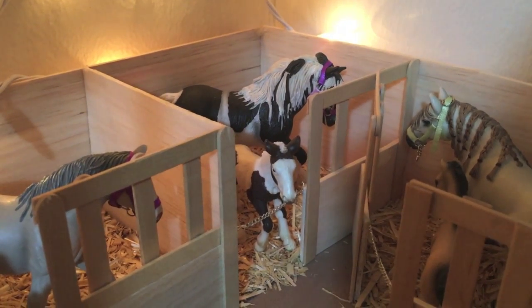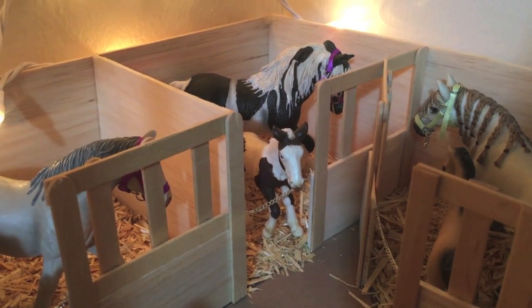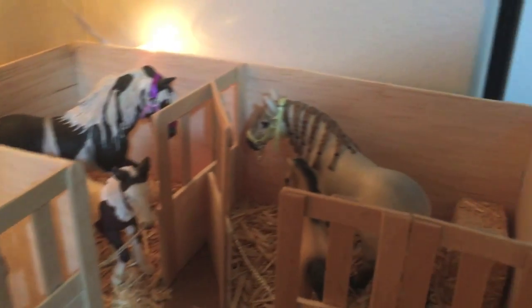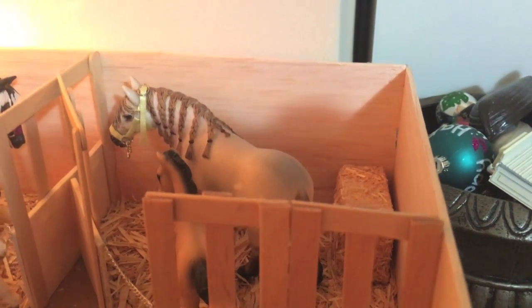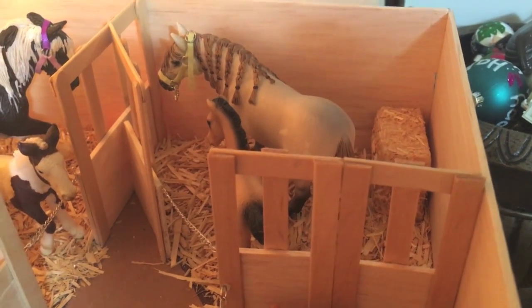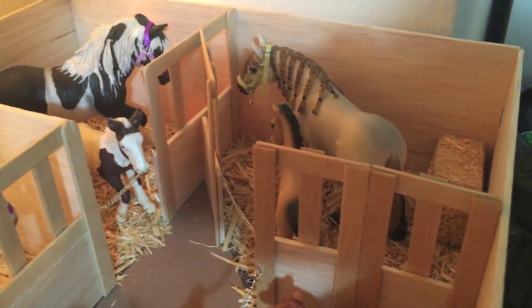That is the Tinker mare Memory and her foal, who does not have a name? I'm gonna call him Cow. This is her foal Cow. He's a real cutie, and he's just looking out. And over here we have the Andalusians, and then the mama is Amethyst, and the foal is Cow number two. I never named these foals, and I feel so bad. But oopsie.